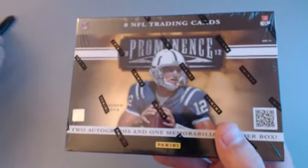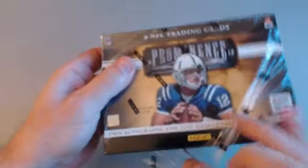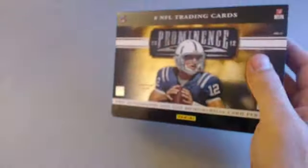All right, guys, 2012 Prominence, one pack per box. You get three total hits, a lot of different types of auto patches in this set. It's more based towards a rookie class. Guys, I know I repeat myself, but it is for anybody that's just joining us.